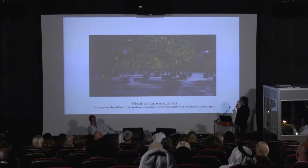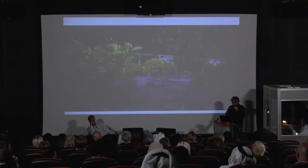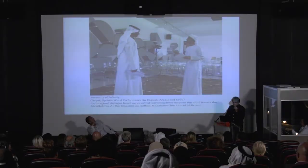So we decided to plant an orange orchard. And what's really remarkable about this work is that it's actually all about smell and light. When you walk into this factory, what greets you is the smell of citrus. And if you think of reanimating the spirit of an abandoned factory, which has often got a kind of melancholic, sad disposition, then the smell of oranges changes everything. So it was a way of reading a newspaper and turning a factory into something else.